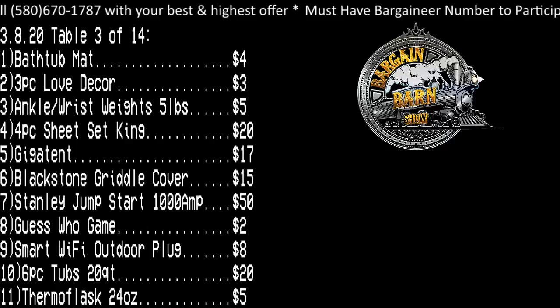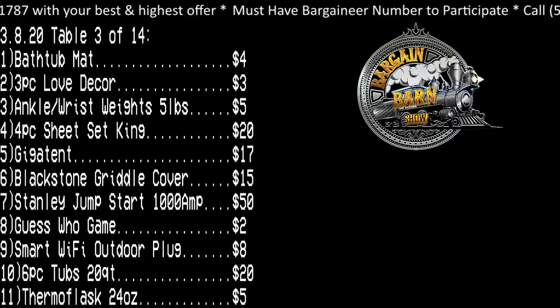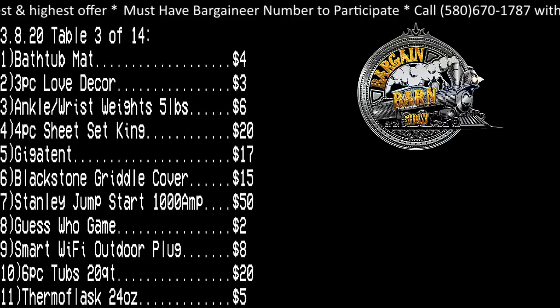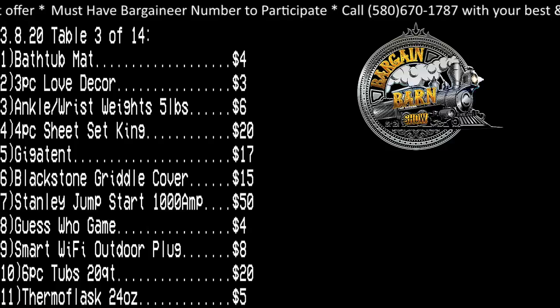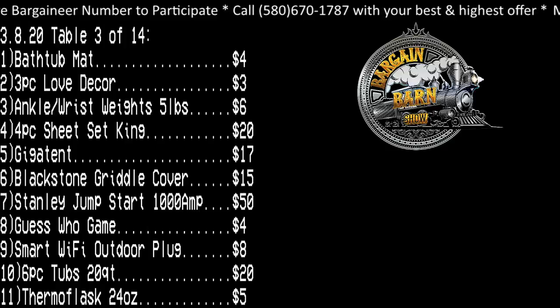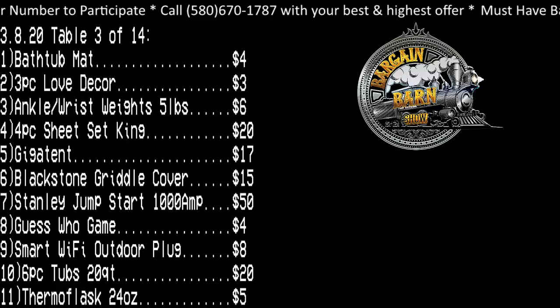Still 5 on the thermo flask, $20 on the 6-piece tub set, $8 on the Wi-Fi plug, 2 on the guessing game, 15 on the jump start. That is the biggest jump start that we've had here. That's a big one. It's 1,000 amps. Said it will work with a V8 engine. Generally, they stop at 700, 800. That one is 1,000, and it has the air compressor on it as well.